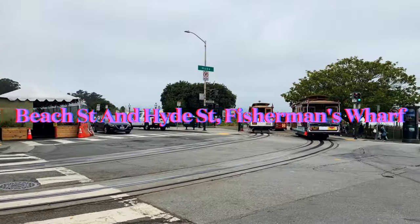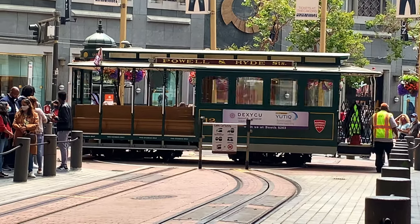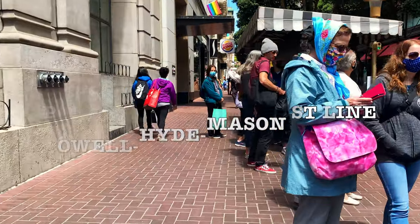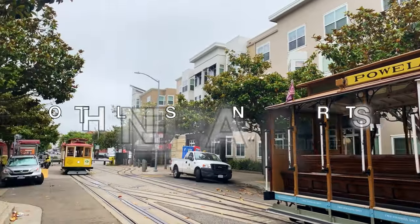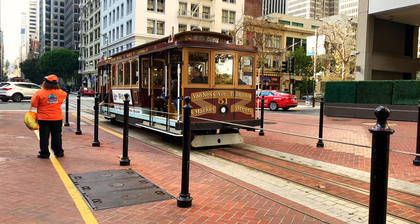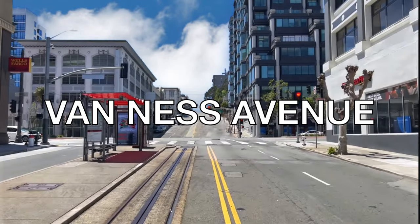The end of the Powell Street line is Hyde and Beach Streets at the west end of Fisherman's Wharf. This line always has a long queue and you need to wait a few minutes to ride the cable car. The Powell-Mason line swings onto Taylor Street to its final destination at the Bay and Taylor Turntable. On the other hand, the California Street line ends at Van Ness Avenue.